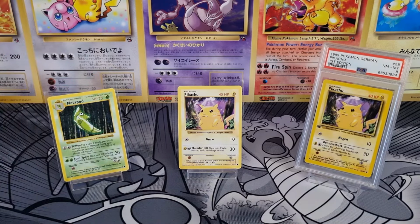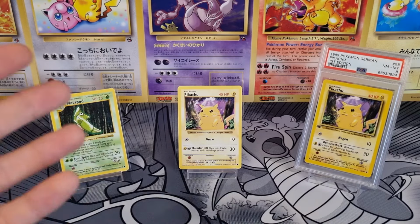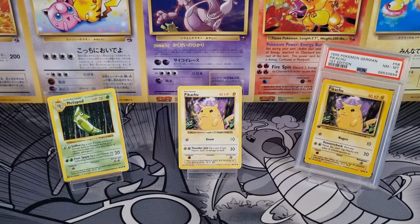It doesn't matter if you're a Pikachu collector, a Japanese collector, or an English collector, just for the history. I think this is a very cool card to add to a binder. I think it's awesome. That's it for today, though.